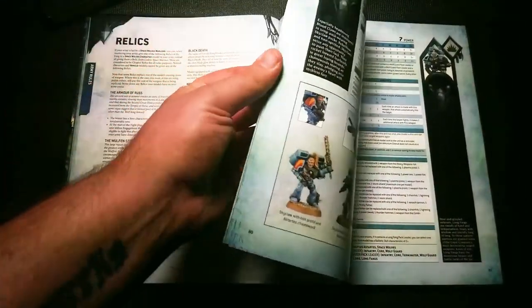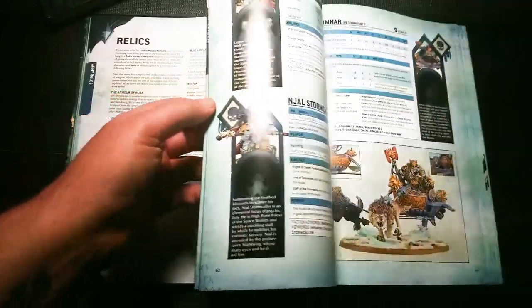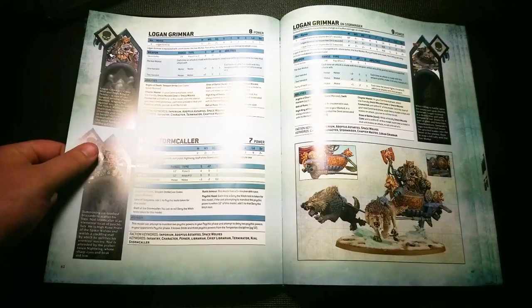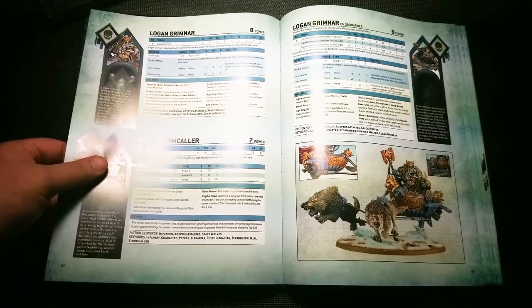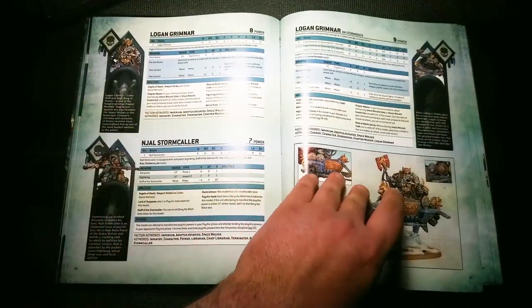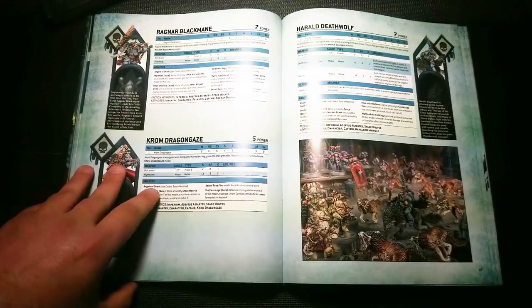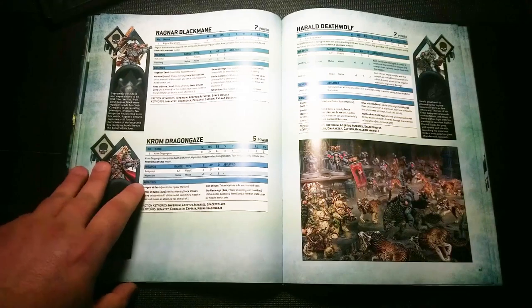Just a really quick little synopsis. Great book, great models. I love this army. I just absolutely love this army. The models are the army. A lot of people think that this is going to hurt them. I think it's going to help them a lot.